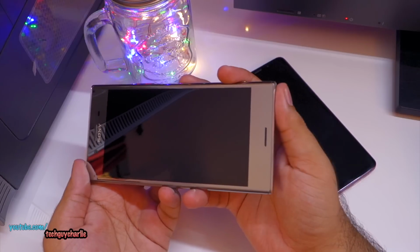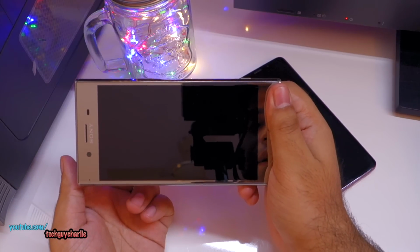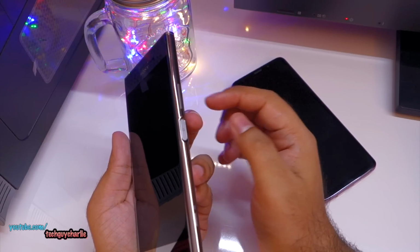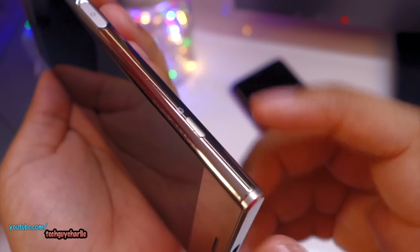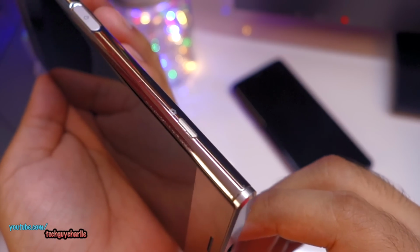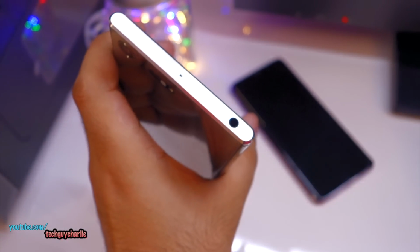You can keep your thumb over here or you can keep your thumb here. Doesn't really matter. And also love the side-mounted fingerprint sensor we've got. And yes, I love the dedicated camera shutter button. I feel that this camera shutter button should be a standard feature across all phones. And also we've got a 3.5mm headphone jack.